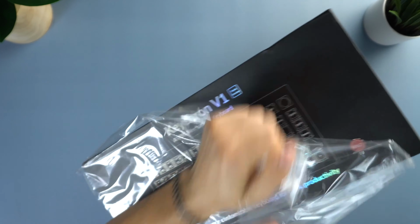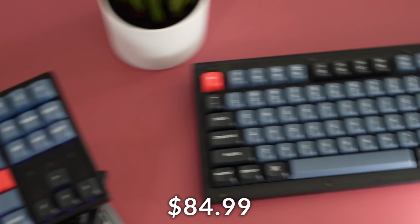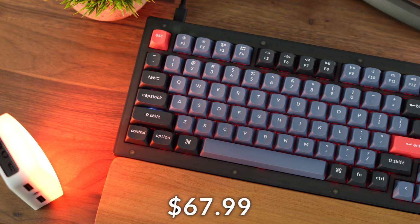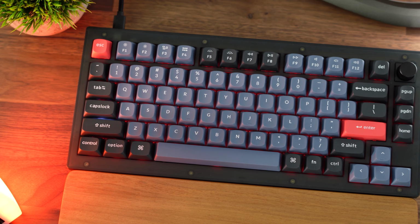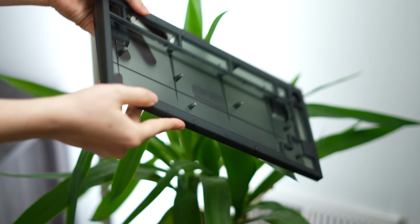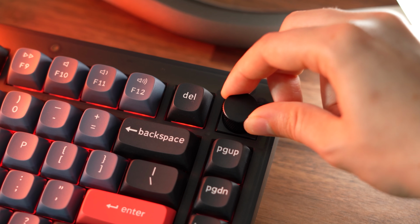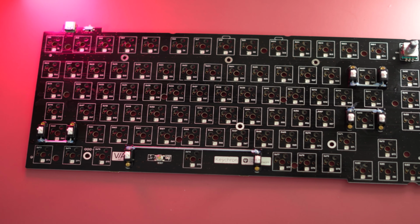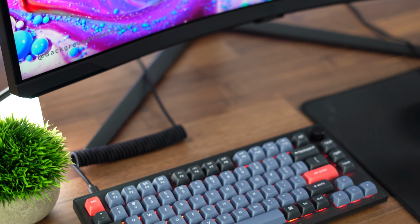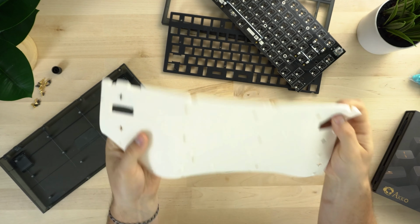And this is the Keychron V1, typically priced at $84.99, now 20% off for $67.99. This again is a 75% form factor, and again uses a 2-piece plastic shell, although a different design overall. This also has a knob that does not wobble at all, which is awesome. This uses south-facing LEDs, is QMK, and has a semi-transparent case, and a ton of high-quality dampening here, which is awesome.